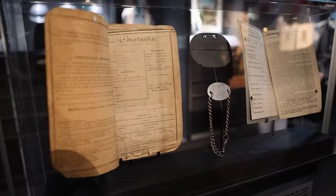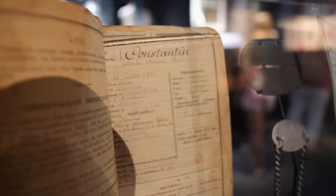Here are some interesting pieces here. This is a military record book for a French soldier. Let me get it in focus here. By the name, it had the last name Constantine, Charles Constantine.